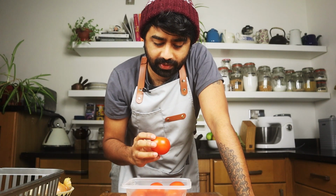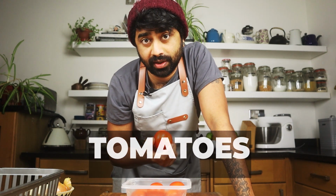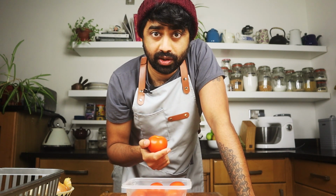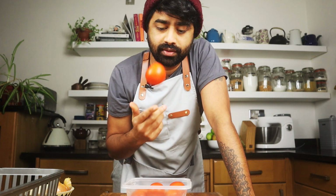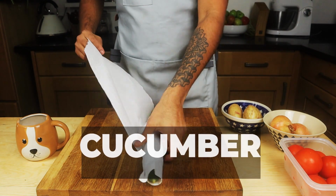Tomatoes. There's a debate: some people say leave it outside, some people say put it in the fridge. What I think, after doing a lot of reading and research, is that if you're going to consume the tomatoes in 2 or 3 days, it's fine leaving it on the countertop. But if not, just put it in the fridge. It does affect the taste a little bit, but if it's going into some kind of stew or curry, then it doesn't really matter. It'll keep it fresher longer in the fridge. Since cucumber is mostly water, you just use a dry paper towel to wrap it up.